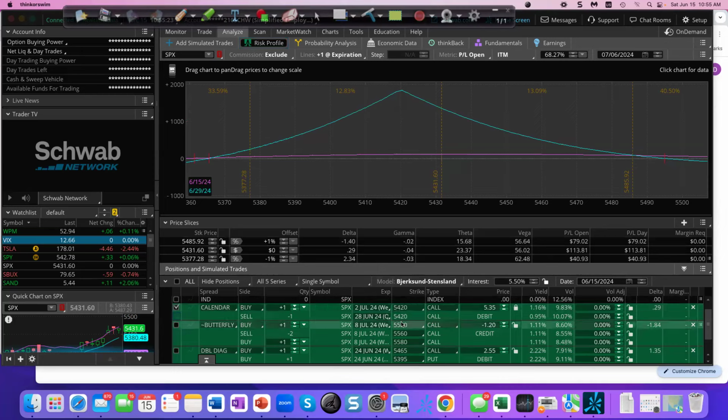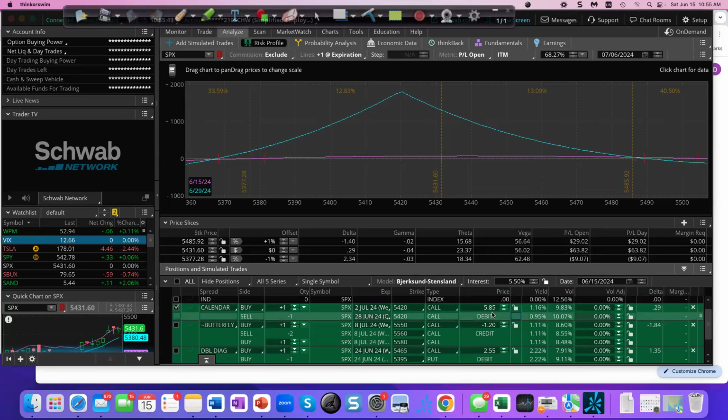This is exactly the trade that I put on Thursday, the 15-day calendar. Two weeks out from Thursday, I bought the July 2, sold the June 28, and it was at the money at the time, 54.20. I paid $5.35. And you can see it closed on Friday, the next day, at 5.85. So that's about 9 to 10% in one day. Do you usually get 10% in one day?